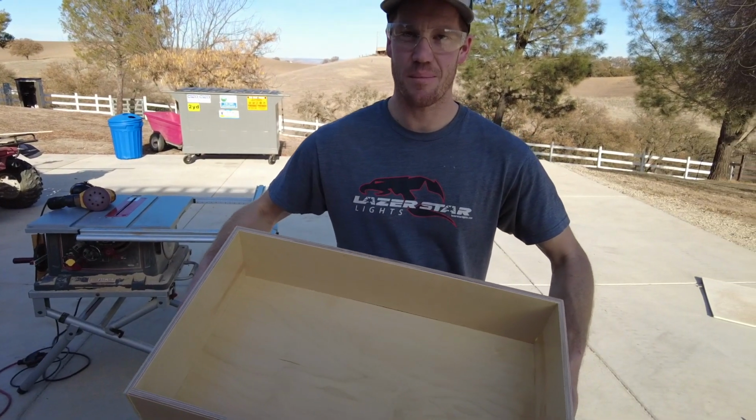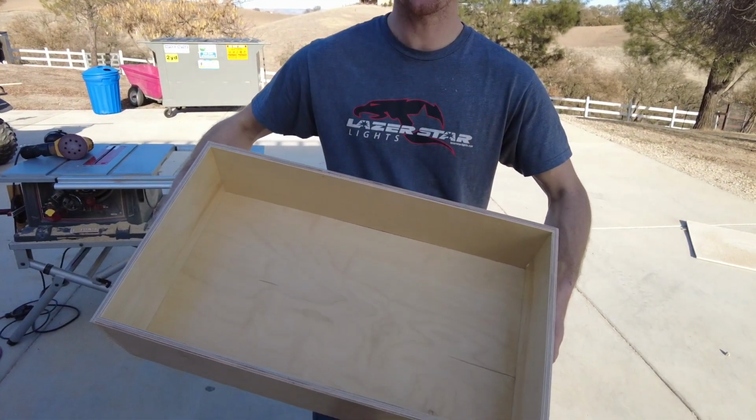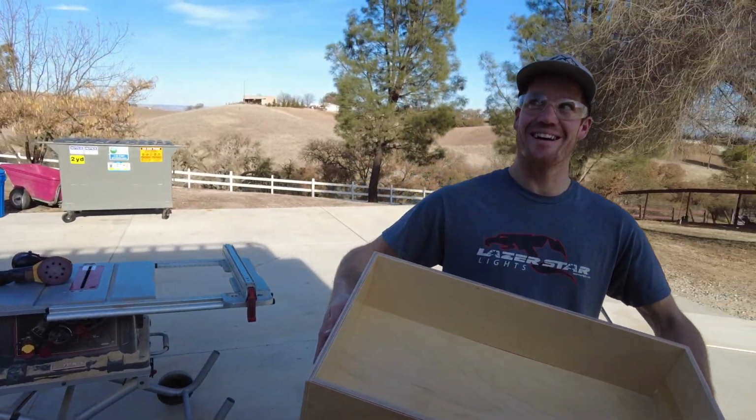I feel like in our old camper, you would have been stoked to just have one of these drawers. Yeah. Now we have eight of them. Eight of them.